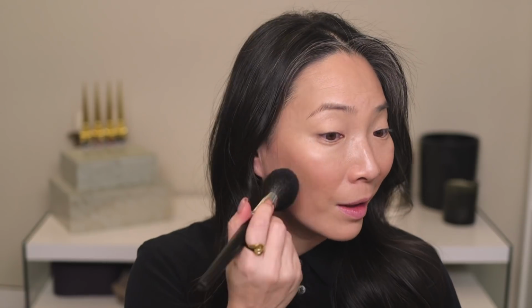So I've been liking that a lot. Maybe because I've been using more of a radiant base and I don't want to completely mattify it. I don't know, or maybe my tastes are just changing and evolving. I do not have a new bronzer, so I'm gonna use kind of a long lost love.